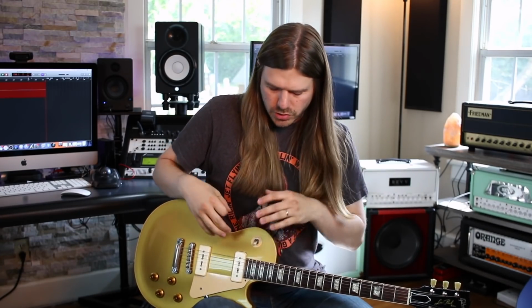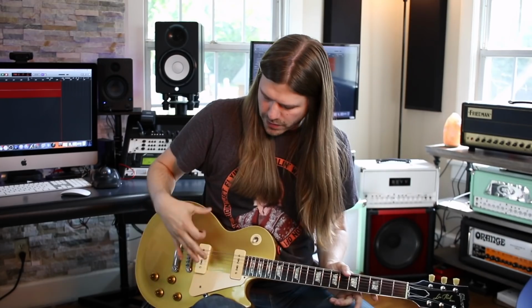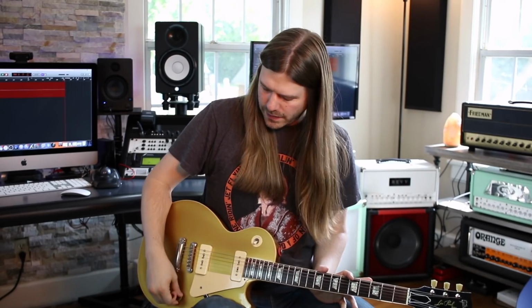Gibson essentially told him no and came out with this one, and he wanted it gold because he said it was supposed to look luxurious. It was supposed to be this very fancy looking guitar, and 100% it is. I think it's a very classy looking guitar, and they knocked it out of the park.